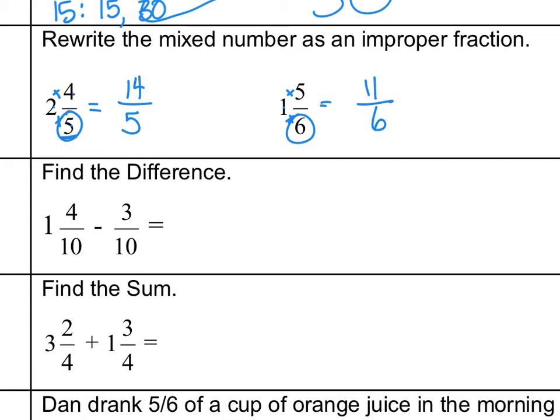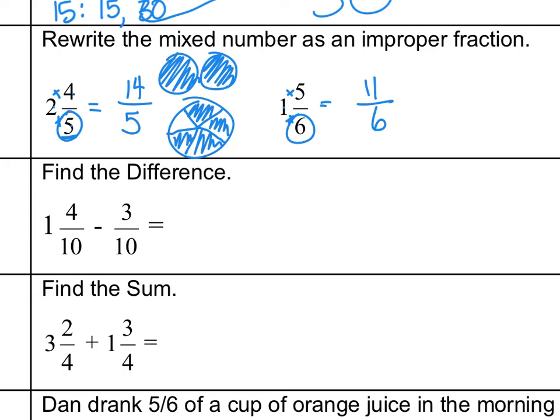Now to prove this, if we drew it all out, if I did 2 wholes over here and 4/5 of another one, I hate doing these odd numbers with circles, 2, 3, 4, 5, and I get to color in 4 of them. Now, if we imagine, okay, here's 5, here's 5, that's 10, 11, 12, 13, 14. Yep, I really do have 14/5 is the same as 2 wholes and 4/5.